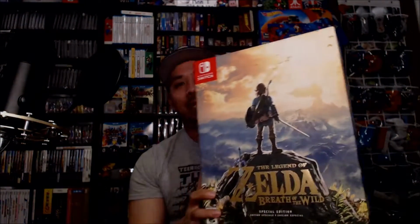So I picked up the special edition. It was $99.99 retail. They also have a master edition, which is the same exact one as this, but it comes with a statue of the Master Sword. But I didn't really care for the statue, so I decided to pick this one up.